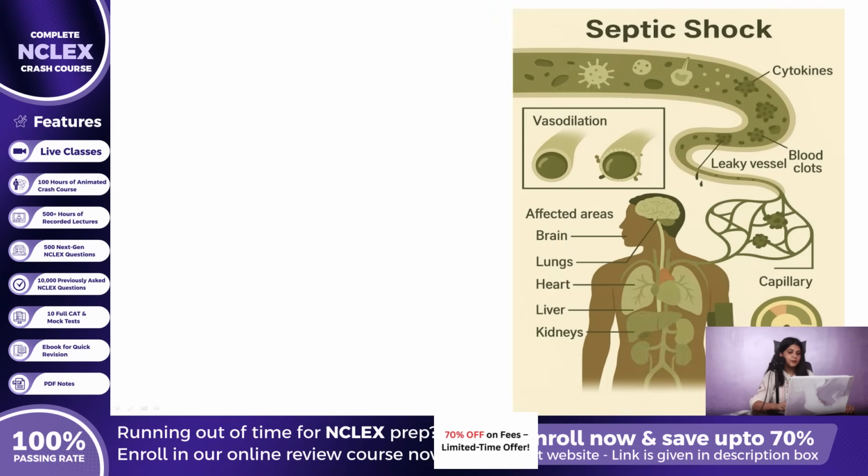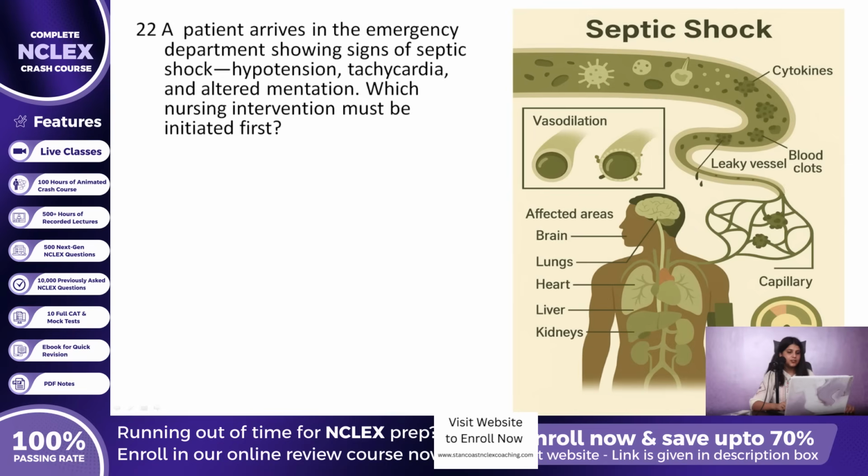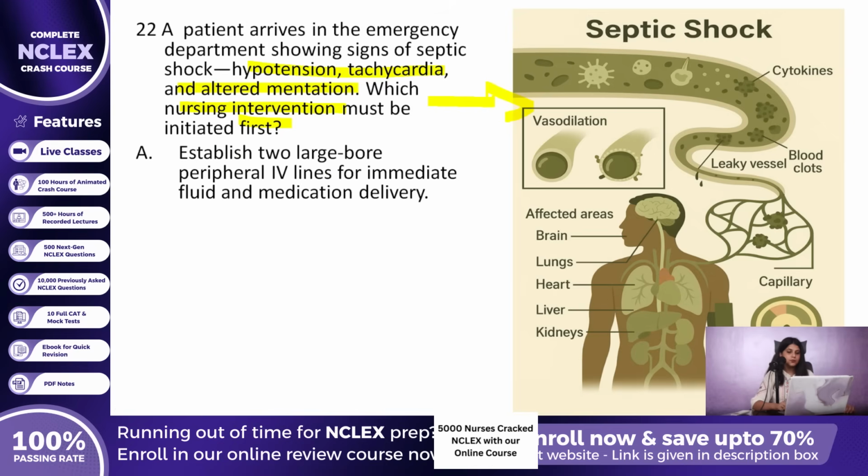Finally, for critical emergency care, a patient arrives in the emergency department showing signs of septic shock, hypotension, tachycardia, and altered mentation. Which nursing intervention must be initiated first? Here are your options. A. Establish 2 large-bore peripheral IV lines for immediate fluid and medication delivery.